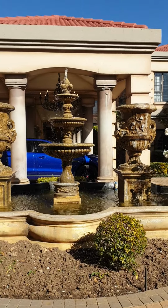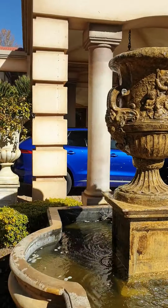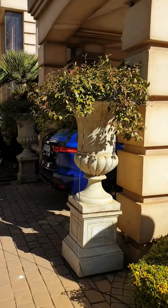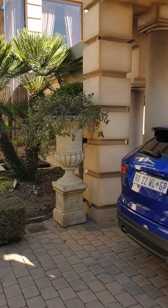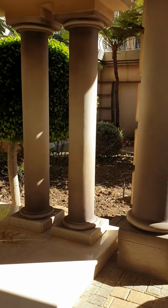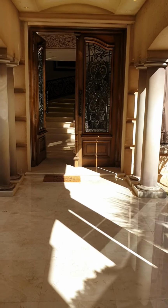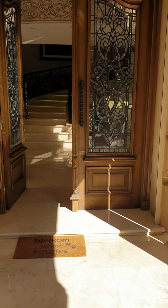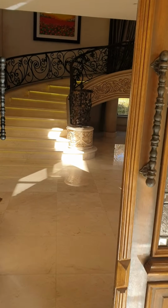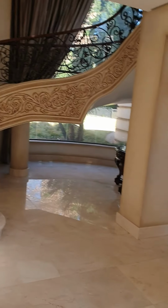All right, we just showed you the outside of this beautiful five-bedroom, ultra-luxury mansion. Let's just go inside. The reason we're doing this video in two parts is because you cannot rush a crib that you are listing for 37.5 million rand. Shall we go inside and I can show you what's inside this five-bedroom, five-bath luxury mansion?